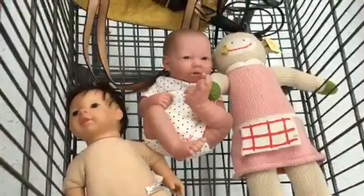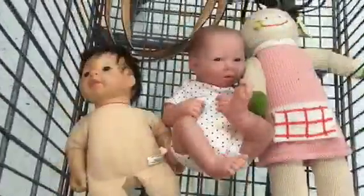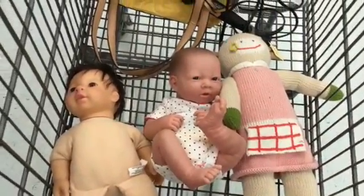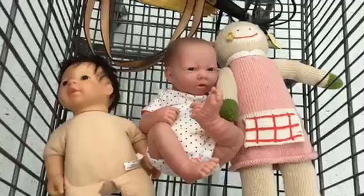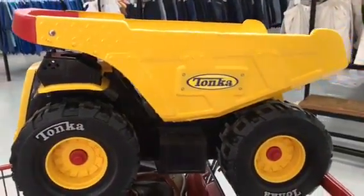Well, we got quite an interesting array of dolls in the basket. I have an Asian doll. It's supposed to look like a newborn. Then there's one here in the corner, another doll, and they're selling for about $40, some of them $25 to $30, $40 on eBay. When you find a Tonka made out of metal.